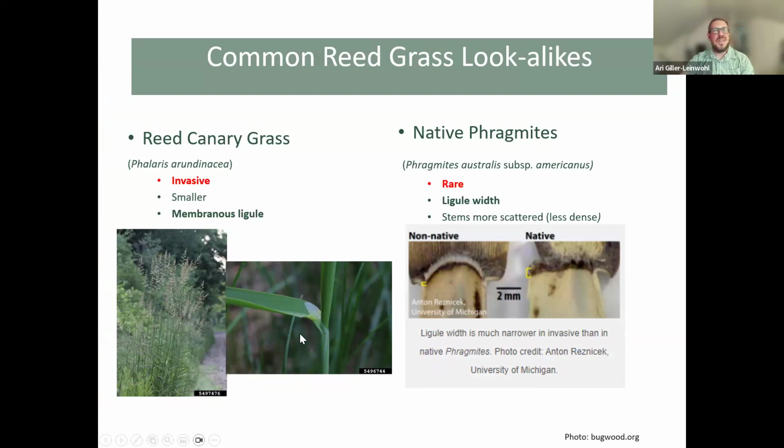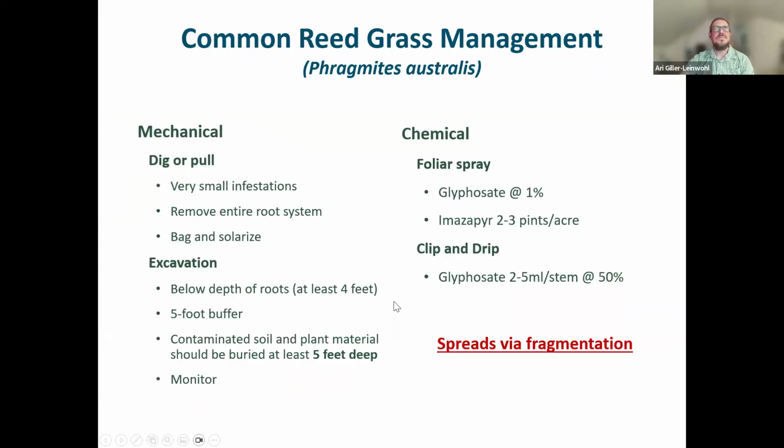Reed canary grass is also an invasive. I find that the seed plume is quite different in terms of an ID. The ligule, I suppose, is different from the native Phragmites, but I really use that red stem as the main ID there. In terms of management of common reed, only with very emerging populations would I do mechanical. If you have a single root fragment that's establishing a new plant, I would be careful to remove that entire root system. From a truly early detection, rapid response standpoint, mechanical is certainly possible.